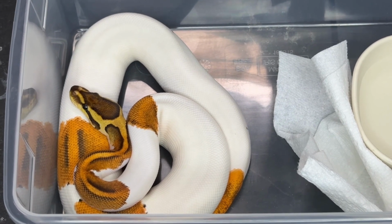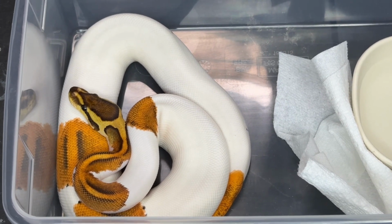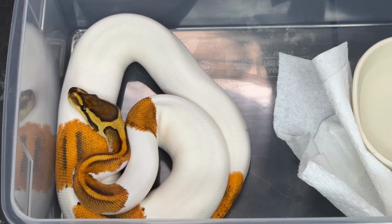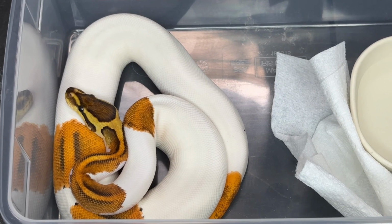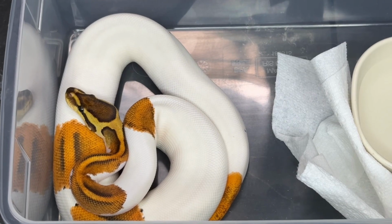It's just really amazing how different color and pattern morphs can do that. If we were to look at an orange dream, we know that that can do it. If we look at a couple of other pattern morphs, we know that that can do it. I mean, fire can do it if it's mixed in with the right thing.